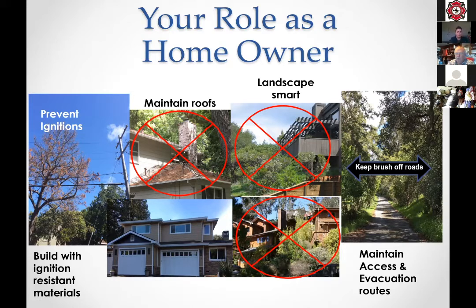Certain things that you absolutely have to do: you're going to have 30 to 50 feet of defensible space around your home, as well as around the perimeter of your home. You must have 30 feet of clearance, and that's to protect your neighbors. So if you have a property line that goes very far back and you clear 30 feet from that property line, and then your neighbor does the same, you've now created 60 feet of clearance, which is amazing. It's great. So you're doing this so that you're protecting not just yourself but your neighbors.